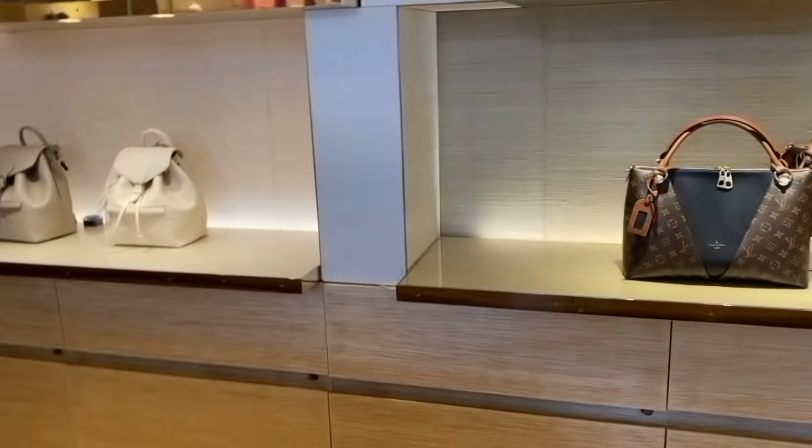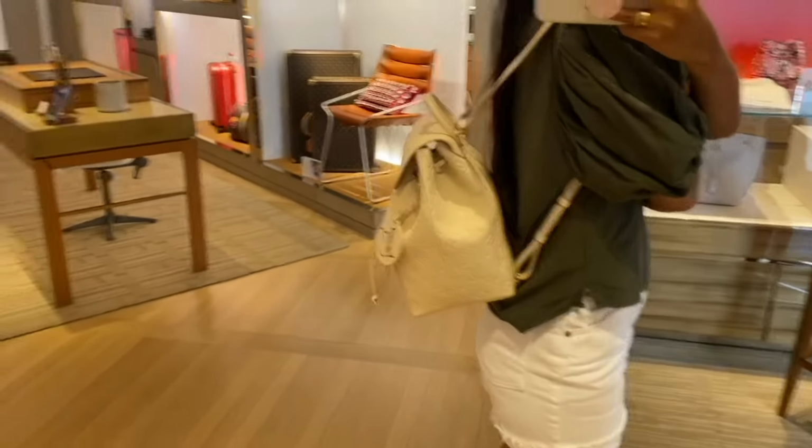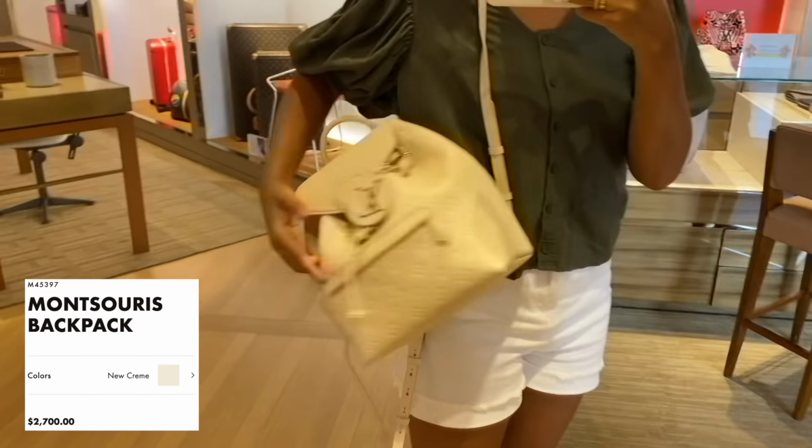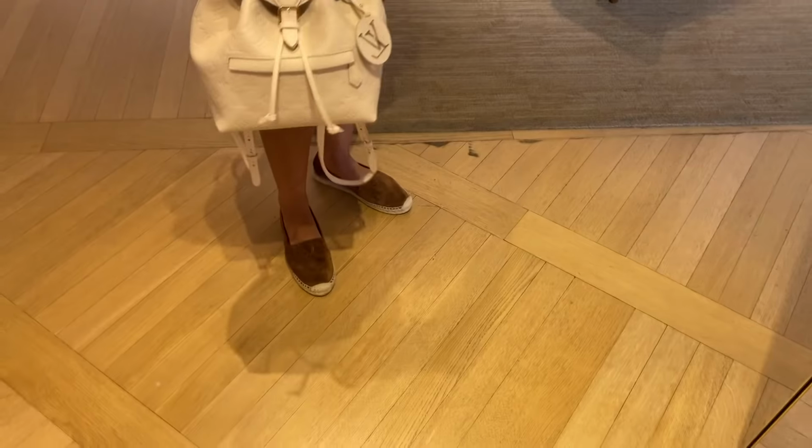The cream beige. The Montsouris? Yes. I wanted to try on the Montsouris backpack. Oh my gosh, you guys, this one is so beautiful. I absolutely love the cream one. I believe this one was new cream, and I thought that this one was so pretty.